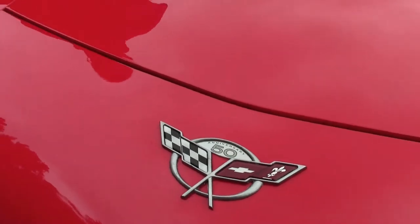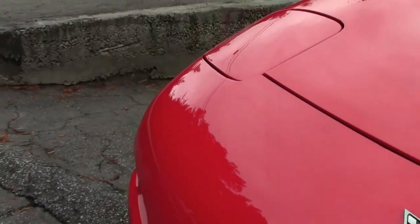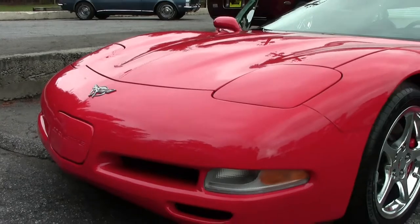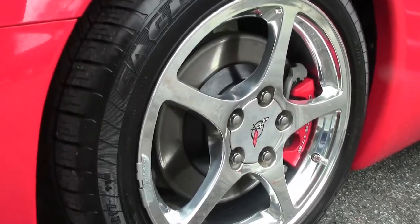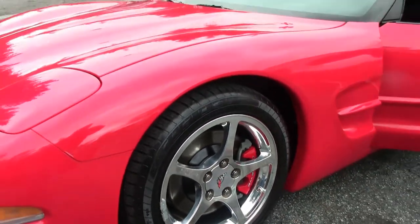Paint on the car is very good, as you can see. Nice and clear emblems. It is wearing a set of Goodyear Eagle F1 run flat tires. With a nice, clear glass top.